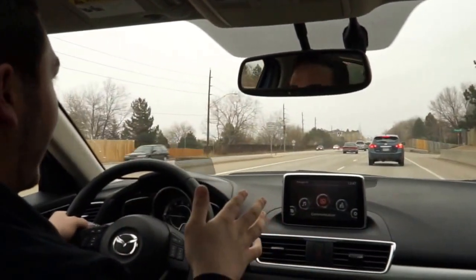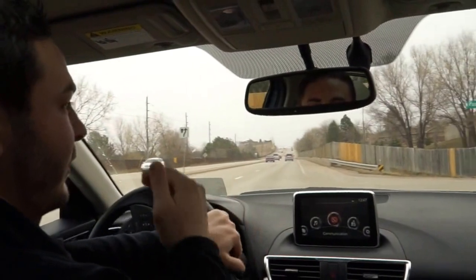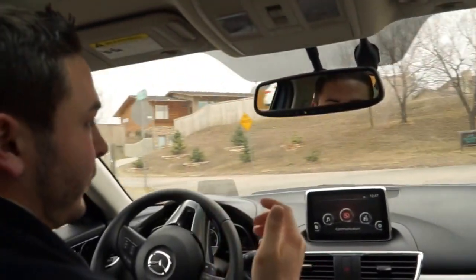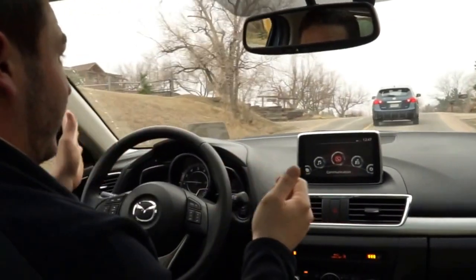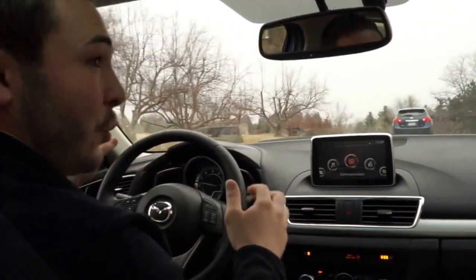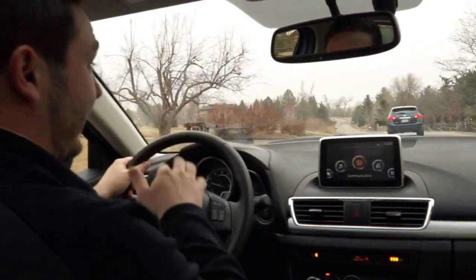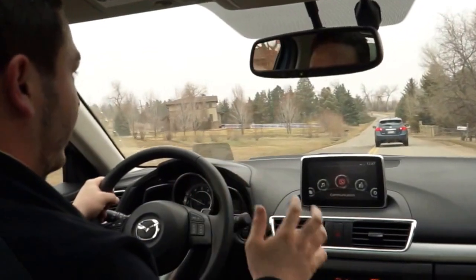Mazda calls it the i-ELOOP technology. What that allows you to do is actually regenerative braking, which will increase your fuel economy by about 1 mile to 2 miles per gallon. People think that's not a lot, but for a small package, Mazda's done some very cool things with their SkyActiv technology and their i-ELOOP regenerative braking system that works really, really well.